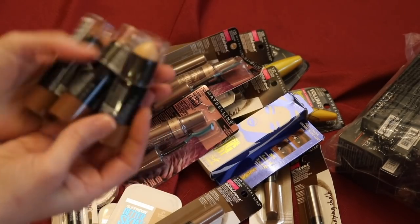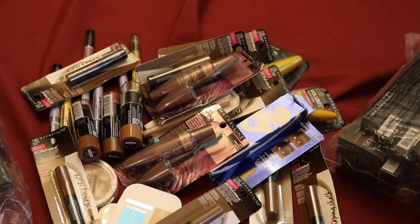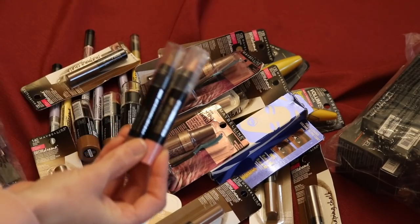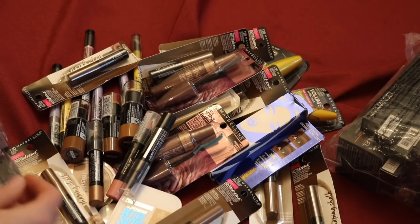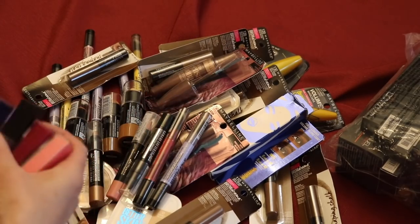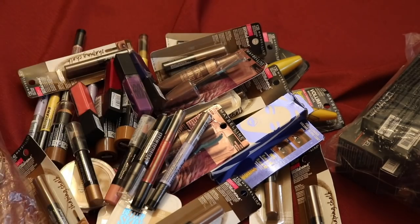We've got 3 of these contouring sticks. This is a color tattoo like eyeshadow. There's actually 2 of those, 2 different colors of those in here. Oh, here's another one, so there's 3 of those. We got 1 more of the color correcting, actually 2 more of the color correcting sticks. 4 more of these liquid lipsticks, the Vivid Matte liquid lipsticks. And then a bunch of lipsticks.